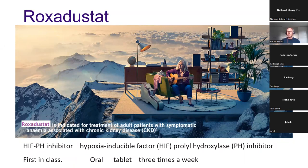And then something completely different is a new drug called roxadustat that's for kidney-related anemia. Now, I've pinched this slide off the drug company, and I'm not going to mention their name, but the slide helps me frame how the drug works because it's quite new to all of us, the mechanism. So the lady there is in her lounge at the top of the mountains up high. And that reminds us that this new drug called roxadustat is a HIF inhibitor.